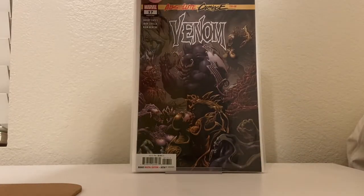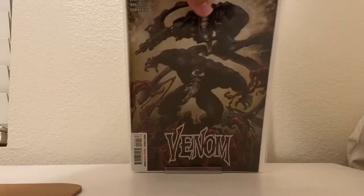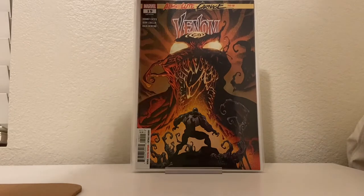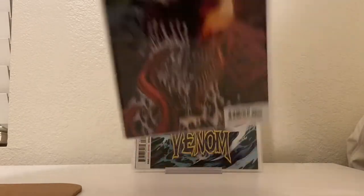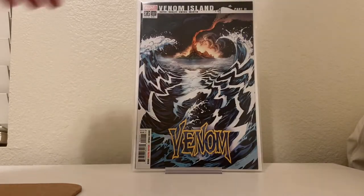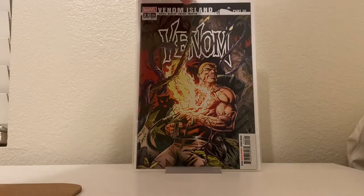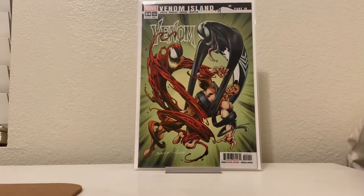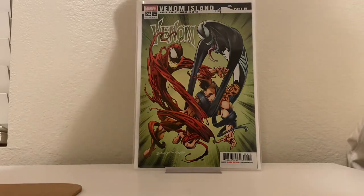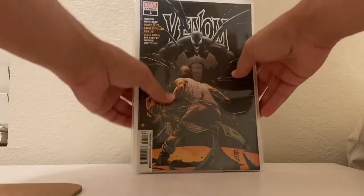Venom number 17. Venom number 18, Venom number 19, Venom number 20. Unfortunately, there's no 21, but he did have 22. Awesome cover. Venom number 23, and the last of the Donny Cates Venoms, Venom number 24. I know it was a 35 issue run. He only had 1 through 24 minus 21. So that's cool. Next grouping.